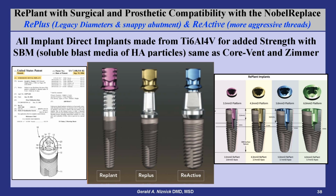The RePlant trilobe implant offers surgical and prosthetic compatibility with the Nobel Replace implant. The RePlus and Reactive trilobe implants were designed with a tapered body like the Spectre system implants with multifunctional fixture mounts. All 3 offer improvements over the Nobel Replace, such as microthreads, a self-tapping cutting groove, and use of stronger titanium alloy. These cost-effective alternatives to the Nobel Replace implant have been relegated to relative obscurity after Danaher acquired Nobel Biocare and merged it with Implant Direct under Nobel's management.